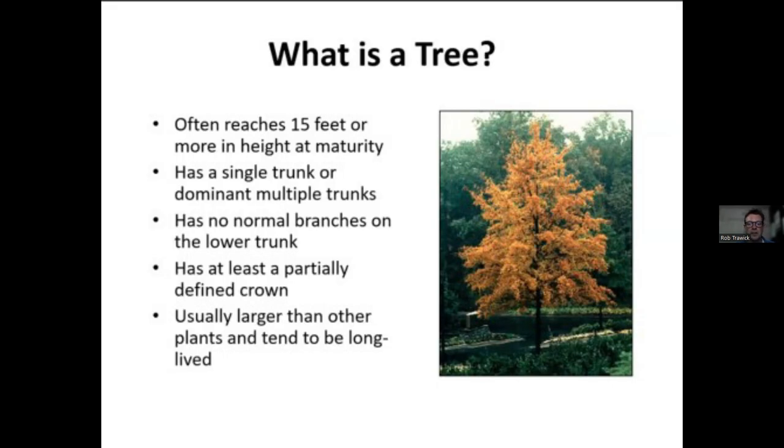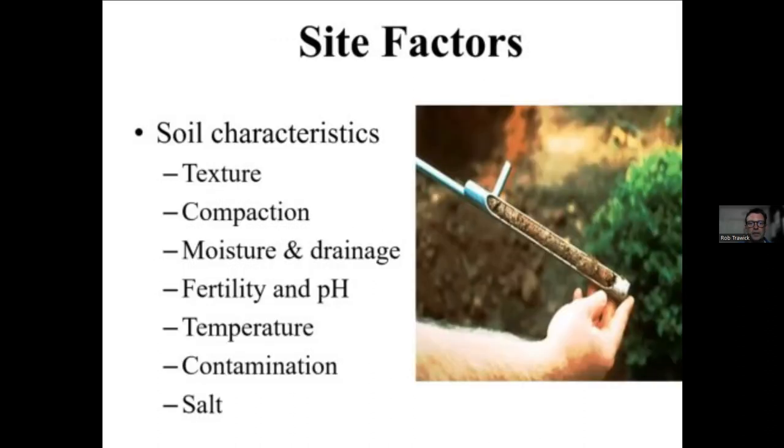So one of the things I want to go through is the definition of a tree. It's a plant that often reaches 15 feet in height or more at maturity, has a single trunk, or can have dominant multiple trunks. Very similar, if you think about it, to a crepe myrtle. Natchez crepe myrtles, Tuscaroras can get really big. They can have multiple trunks. It has no normal branches on the lower trunk, has at least a partially defined crown, and is usually larger than other plants that tend to be long-lived.